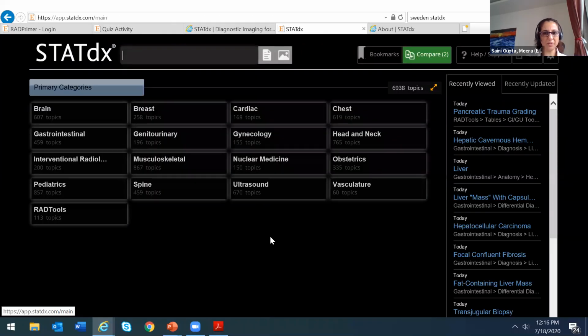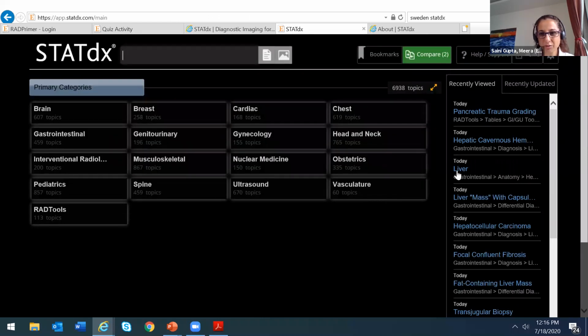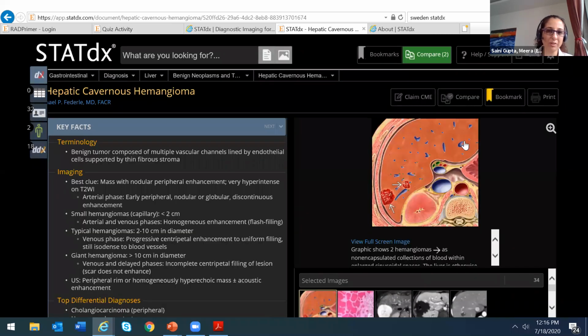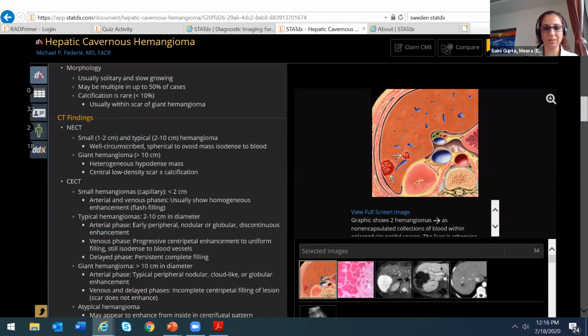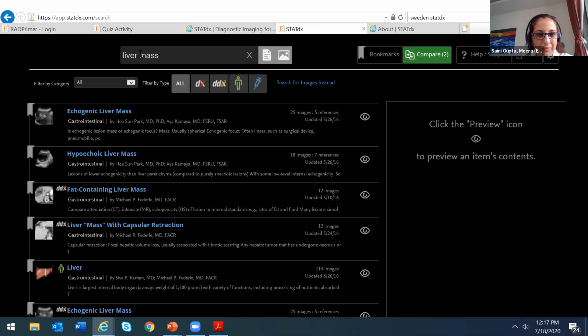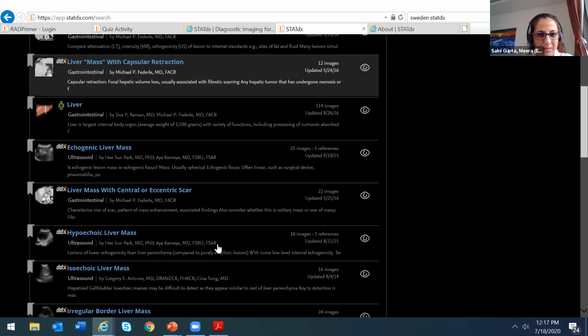So another feature that I wanted to talk about is RAD search. Going back to my hemangioma, say I've already read all the information on STATdx. Actually, this is before I get to the diagnosis. So these are my results, and I want to know a little bit more than what's available in STATdx.